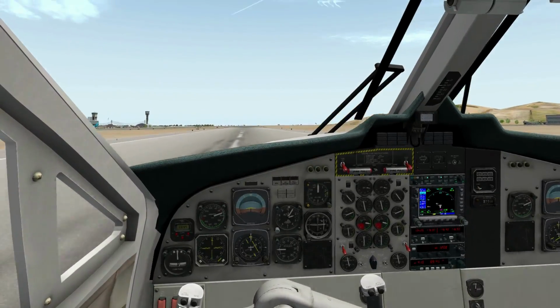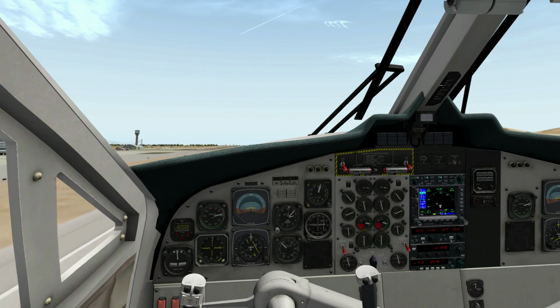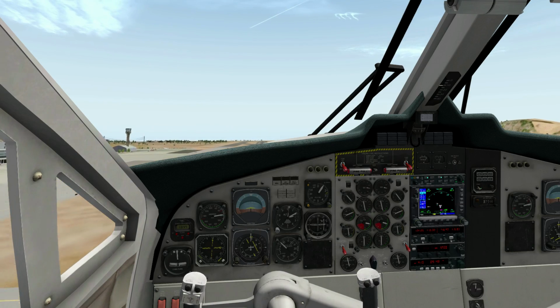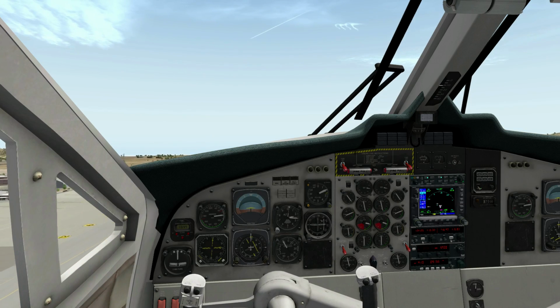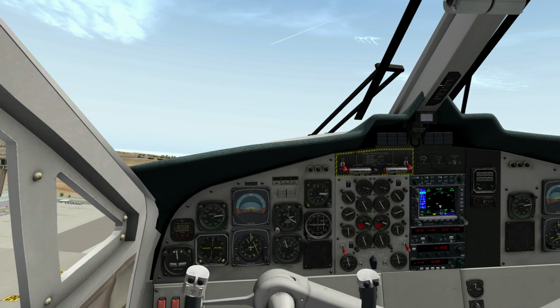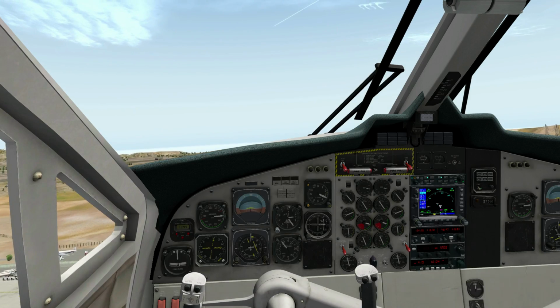Start to pull back. Nice. Hold it at about 90. Let's have a look at our instruments. Just pull back on my... Keep those in the green, the prop levers. So we're good. I'm going to lift my flaps up.